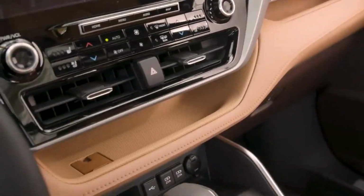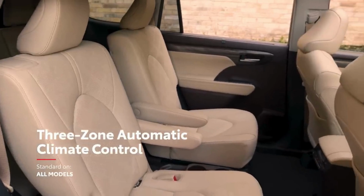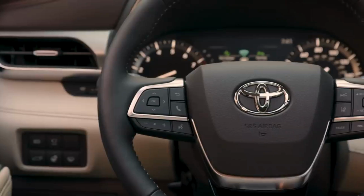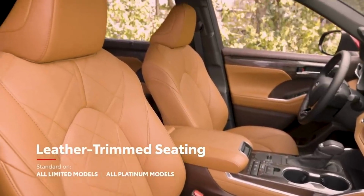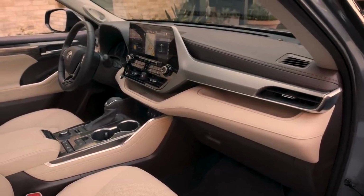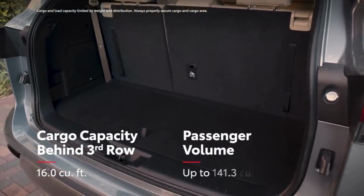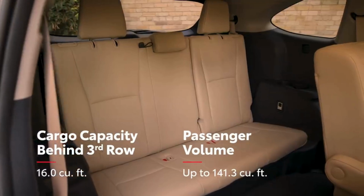Highlander doesn't come up short on comfort offerings either, with standard 3-zone automatic climate control and several available features like heated and ventilated front seats, heated second-row seats, heated steering wheel, and even glazed caramel leather trimmed seating available on Platinum grades. Like the exterior, Highlander's interior benefits from the TNGA platform, which helps deliver improved cargo space behind the third row, as well as impressive passenger room in both 7 or the available 8-passenger seating configuration.